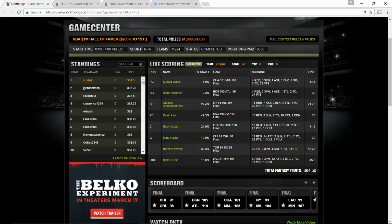But it just goes to show you that even in a very top-heavy field, you can still eat the chalk. You could still have a guy that is owned in a lot of lineups, and if you just differentiate yourself with some lower owned players, as he did here, you can still put up a unique lineup and get to the top of the leaderboard.